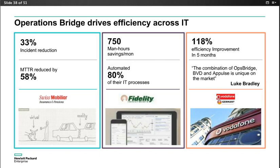So really, depending on the amount of events and the quality of the events, we're seeing different rates of incident or event reduction. Fidelity was able to save 750 man-hours through automating some of their IT processes, such as ticket generation, rather than having a dispatcher there, it automatically opens the tickets through the product.